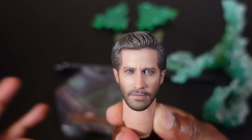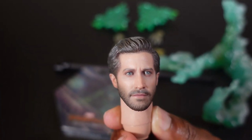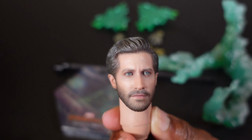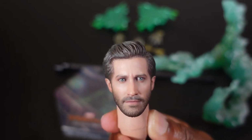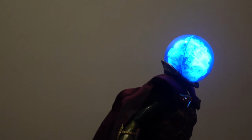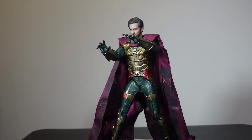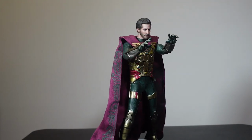And the Jake Gyllenhaal head sculpt, man, I know a lot of people are like, oh man, it's not 100%. Personally, I don't think it's 100%, but it's a good gesture and nice to have because they didn't have to give that to us. I think a lot of us are going to display him with the fishbowl, and that looks great. The lighting effects on it and just how deep the work inside of it look. It really looks like smoke in a bowl. You know what I'm saying? It looks really good.